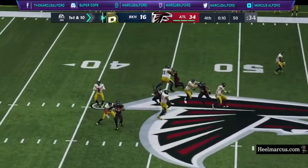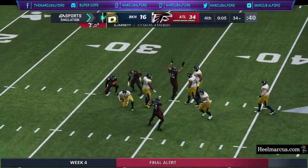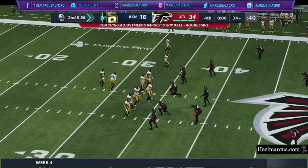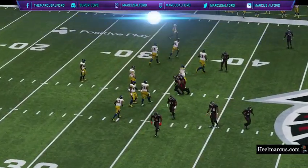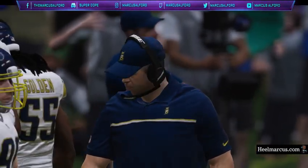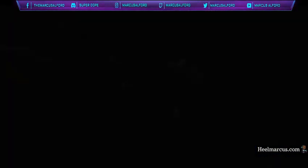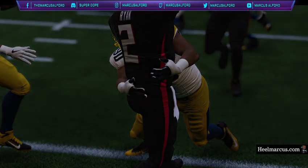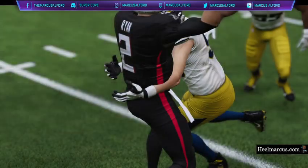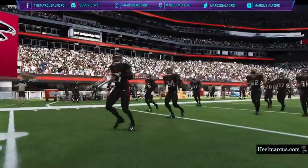From the 50, it's Darnold. He shakes him off. And a big loss here as he's taken down. Grady Jarrett able to get in there for his second sack of the afternoon. Hey, was it a breakdown in protection? Did the running back not pick him up? What does it really matter? Sometimes it's just a great play made by the defense. Big-time sack.